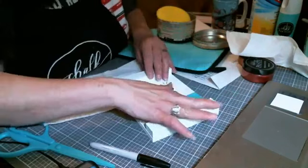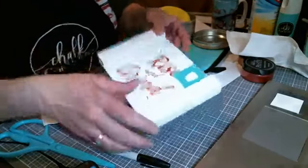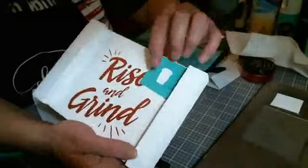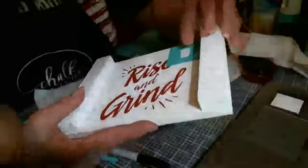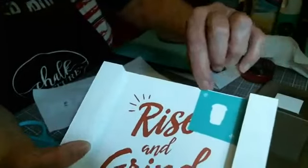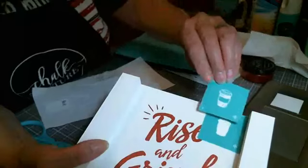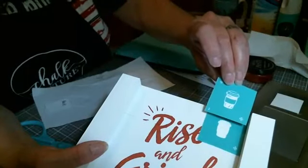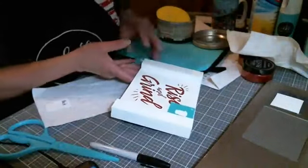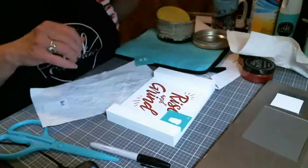Put this down. Now I'm going to show you on these transfers. When they're a two-parter, they're numbered. So this one, it says 1. It's really hard to see. And then they have little star things, and you can line the next transfer up over the top, those little star things, but of course you're going to have to mark them. I'm not going to mark it because it's a pallet sign. I'm not sure if it will come off or not.